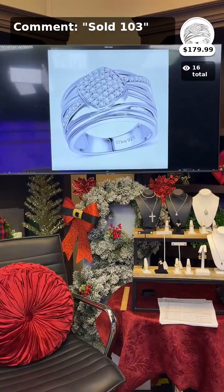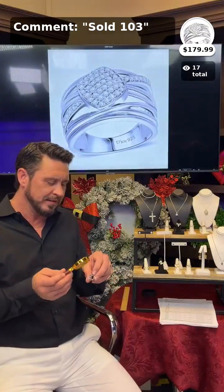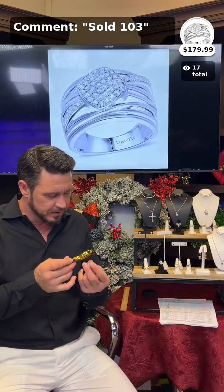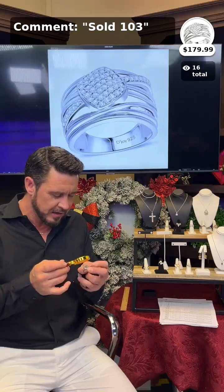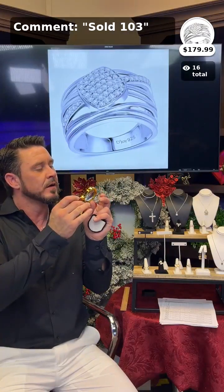What we have here is a nice wide band diamond ring. It's going to be 50 points in diamonds. It's a beautiful look. I really love the multi layers, so you get a really good bit of three-dimensionality. Excellent use of the negative space on here.